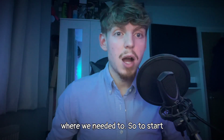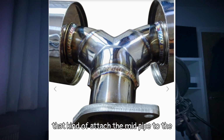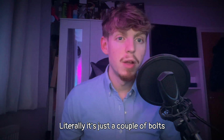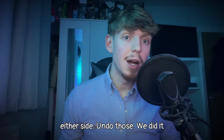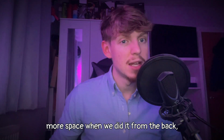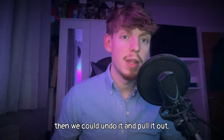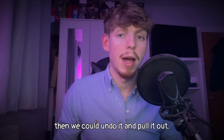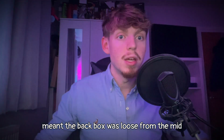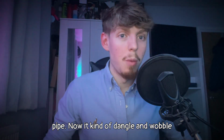To start with, there are two bolts that attach the mid pipe to the original stock back box. Literally it's just a couple of bolts either side. Undo those. We did it from the back, as we found we had a bit more space that way. We loosened the bolt, and then we could undo it and pull it out. We did that to both of them, and that meant the back box was loose from the mid pipe. Now it could dangle and wobble and whatnot.